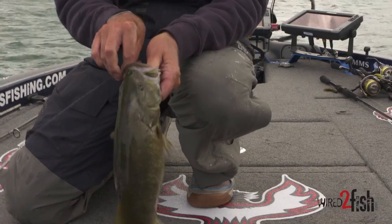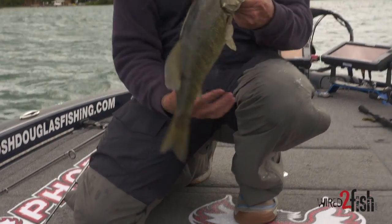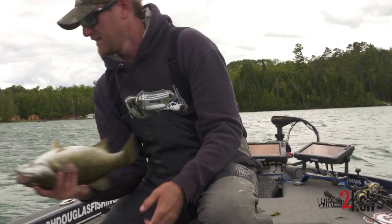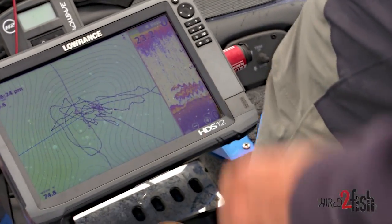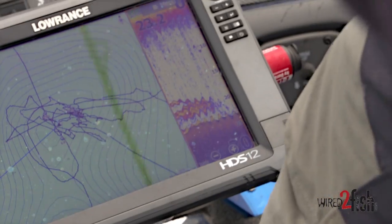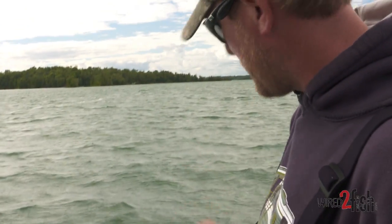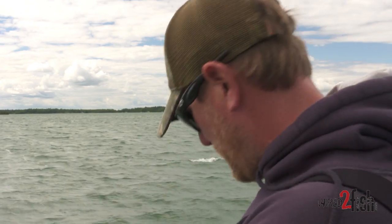We can see the fish on the electronics. That's part of the whole thing: you get over the top of them, and that's a nice little fat fish. I'm going to slide this one back real quick. So as I come through, I can see all these fish. I'm on my hump, marking waypoints so that I know where the big wads of fish are. And all I'm going to do is go into the wind, use the wind to my advantage, get to one side of this hump, and then make my cast.